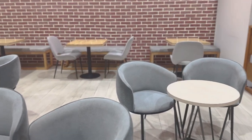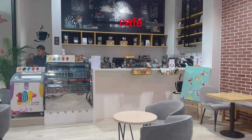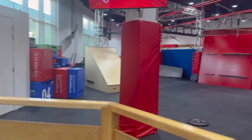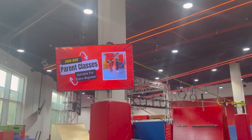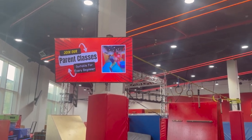Assessment, and we will see how it's going. This is the waiting area for parents, and we have a nice and cozy cafeteria, which makes an excellent sports learning experience for these young guys. Aiden will do parkour today. There are parent classes, baby classes, and all types of kids classes.